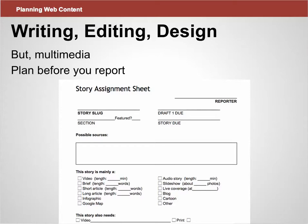So your reporter should be thinking about these things before they start, so they know what kind of tools to take with them. Do they want to make some Vine videos? They'll need the password to your Vine.